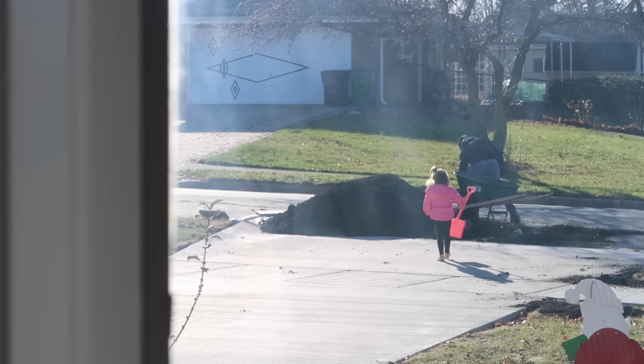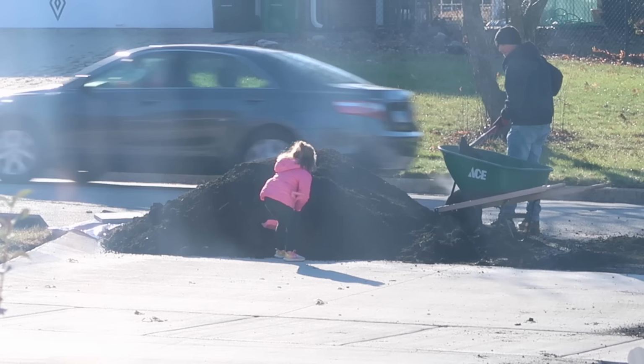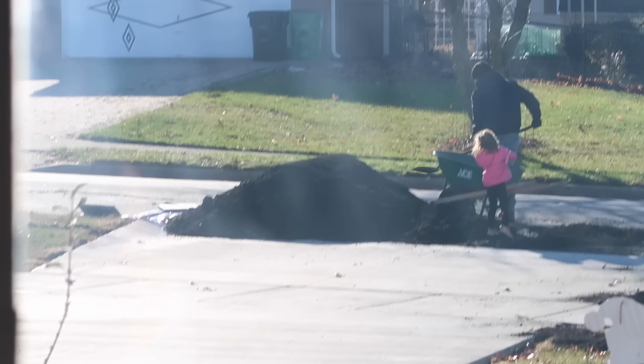This is happening right now. I told you guys in the last video we got our driveway redone and we needed to get some dirt delivered to fill in holes. So Jason and Mila are working on that right now. How stinking cute is that? I honestly remember when we got some mulch delivered the last time in our old house, and Jason did something very similar with Macy, and I believe they were about the same age.